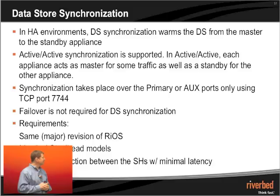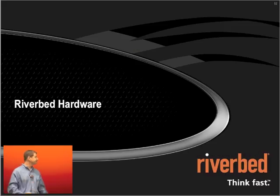Failover is not required for data store synchronization, but the requirements include that both Steelheads be running the same major version of RiOS. They need to be the same identical model of Steelhead hardware appliance, and we need a LAN-like connection between these two devices. Again, these are for two devices in the same physical location, and the latency needs to be less than 10 milliseconds between these two devices.